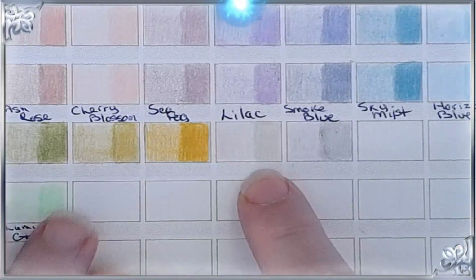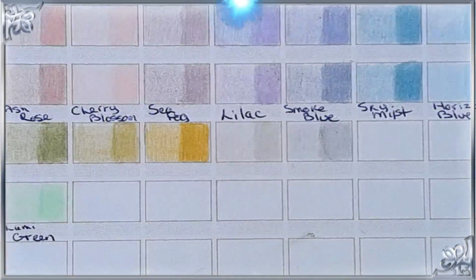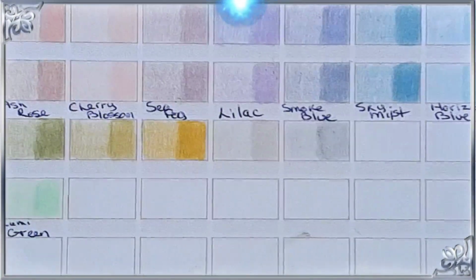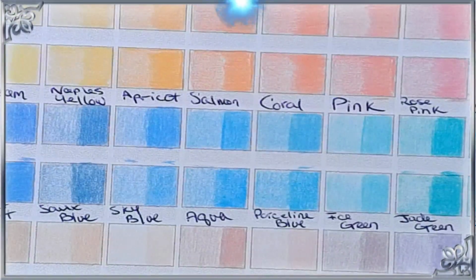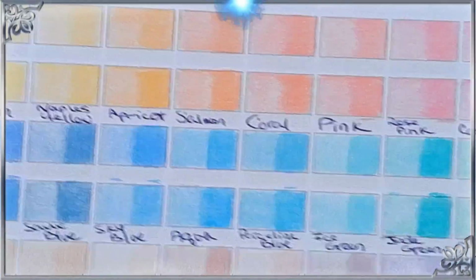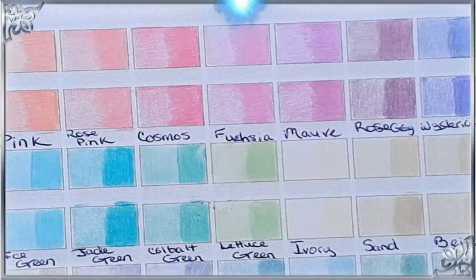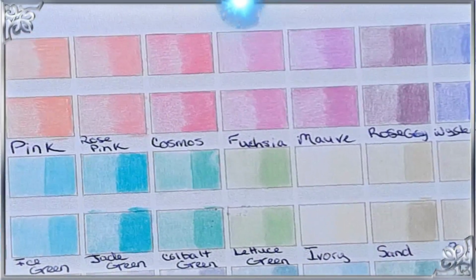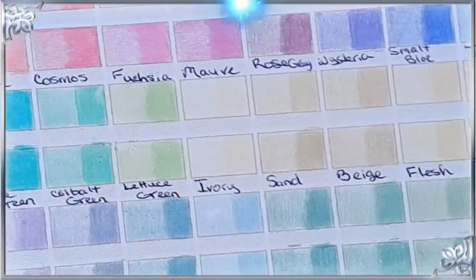But these colors here I can match up to the Holbein colors almost exactly. So as far as I'm concerned, if I had to hold off on the Holbeins and still really wanted the Holbein colors in the pastel set, this is a perfect match. If you just add a couple more layers to some of these ones, they're a little bit lighter. Other than that, the color itself is a perfect match.